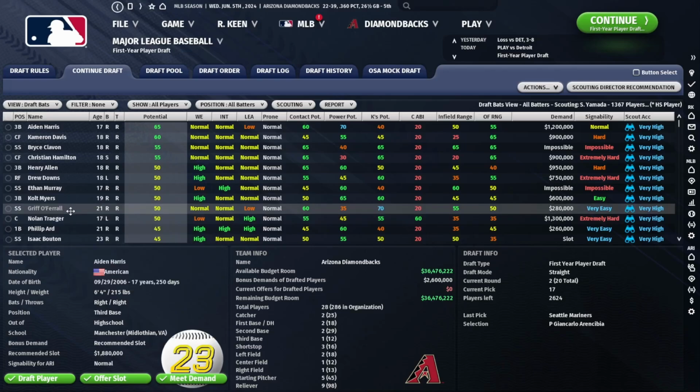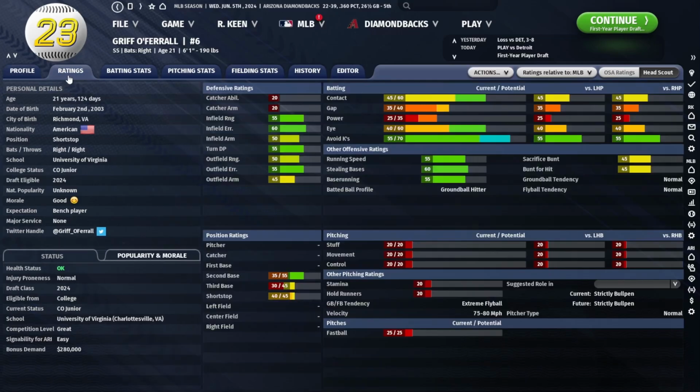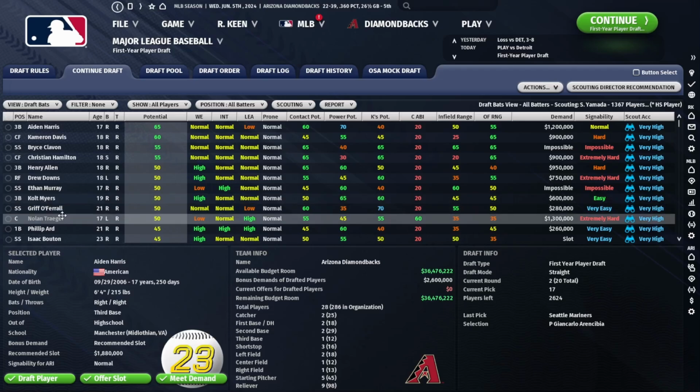We've also got somebody like Griff O'Fallon. What a name. High adaptability, low greed. Probably more of a second baseman than he is a shortstop. Not even third baseman with just a very average arm. But I do like the hitting. 21 years old, out of Virginia. I've never heard of this guy though. He's real, but I've never heard of him. Has a great name. Like the height, like the contact potential, like the eye, like the avoid K. Once again, never going to be a power hitter, but he could be a very solid second baseman. Maybe a left fielder for us, but second base, left field is basically what he is. Maybe we might take him.